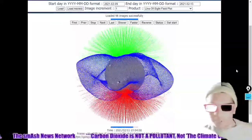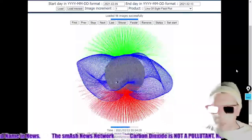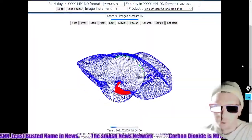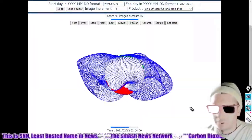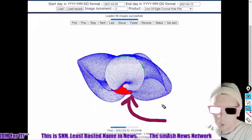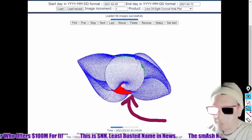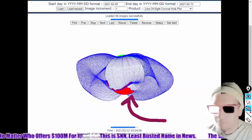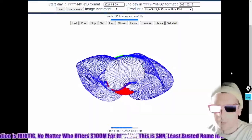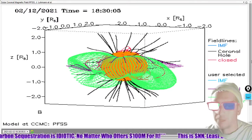Here's a line of sight field plot. It also shows you the solar magnetogram and the poloidal fields. The solar poloidal fields in green and red. And here's one that shows you coronal holes as well. And you can see this large South Pole-oriented coronal hole here is the one from which the magnetosphere is already receiving protons, as well as alpha particles, which are helium nuclei, electrons, and pretty much all the rest of the elements on the periodic chart.